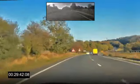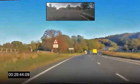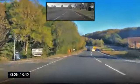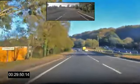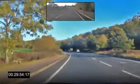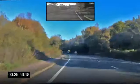So again, what speed are you doing? 60. Okay. Good. So this yellow car is overtaking. But you see the way he went right behind the yellow van, so he didn't actually gain much.